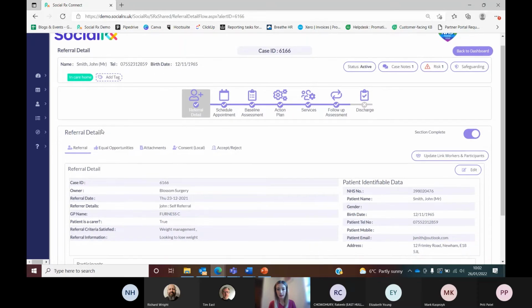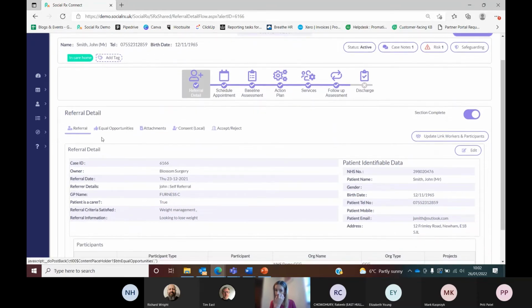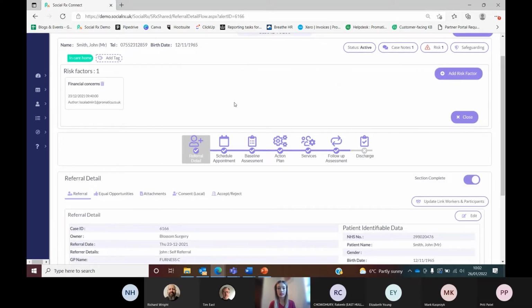So if we have a look at the referral details here, this is where the information is pushed through from the referral. If there are any risks in here, they will get flagged at the top here, just so that they're easily accessible, and you can add any more if they pop up over time.